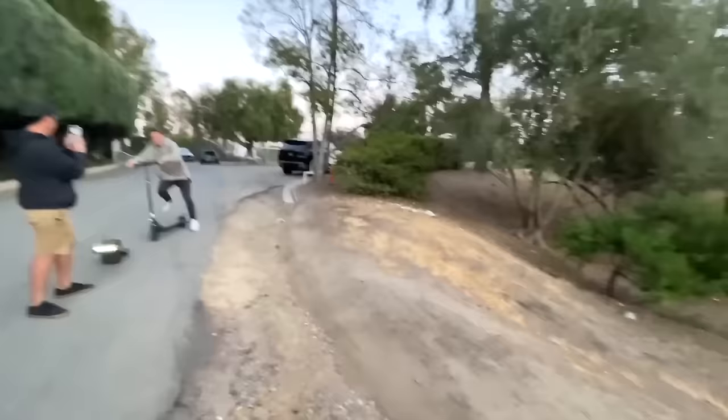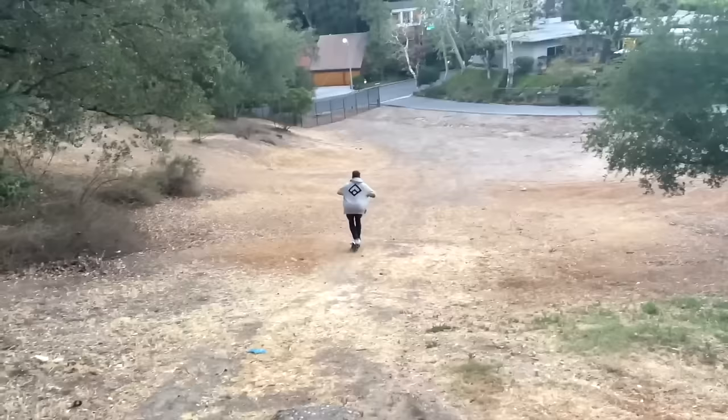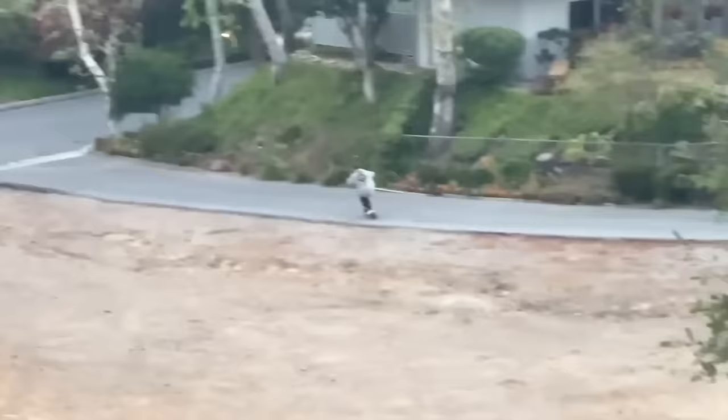Ready? Ready. Sheesh! Here you go. Yeah! Brakes! Brakes! Oh, he's going so fast. Oh. He had to hop it. You hopped it. Yo, that was steep. That was a lot more than I thought. Wow.